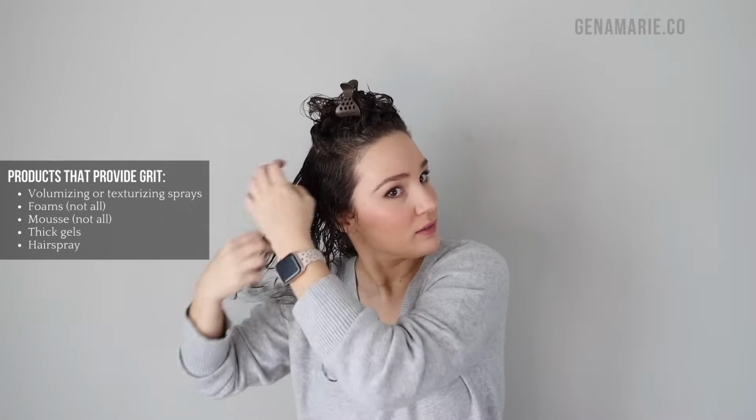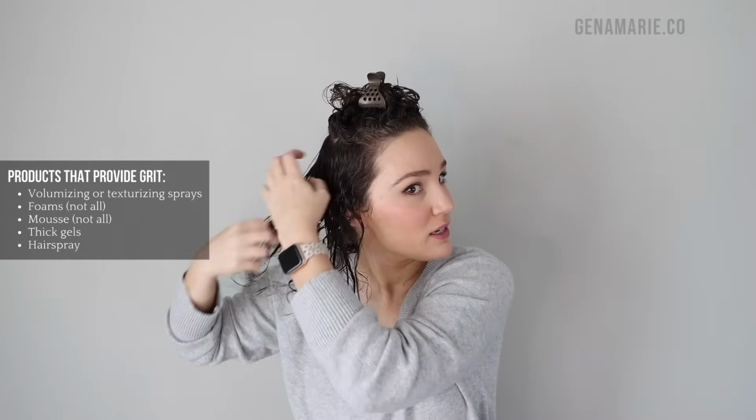A lot of times foams give texture to the hair to help volumize, because that's another great benefit of texture and grit: it creates long-lasting volume. Like when you fluff up your hair and you have that grit at the root, the volume will actually stay. But not all the time. I've definitely tried foams that aren't very texturizing, so you wouldn't want to go with those. You'll have to kind of go off of testing or my experience with the products to know.